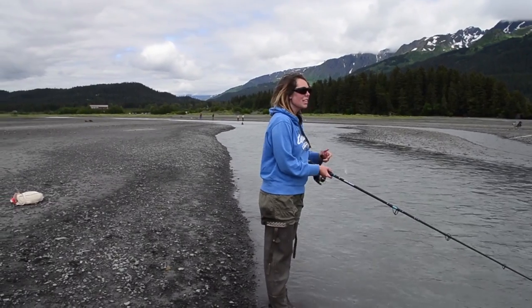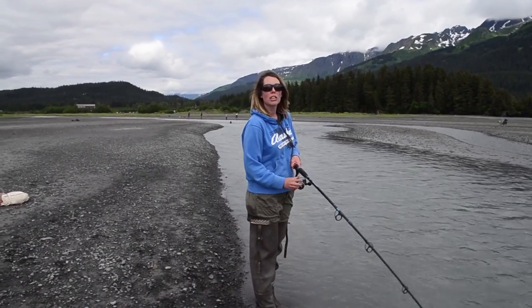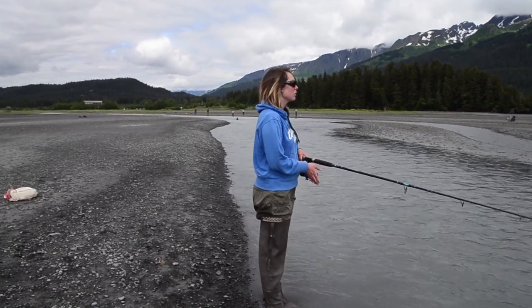One thing you want to look for is deep water. Salmon will swim upstream in the deepest channels. They will not go in shallow channels.